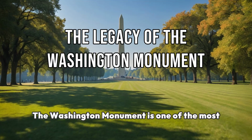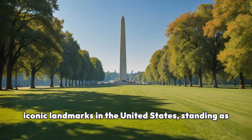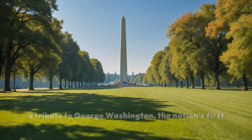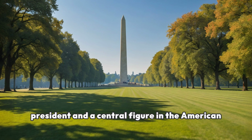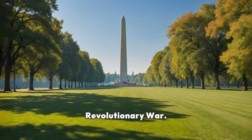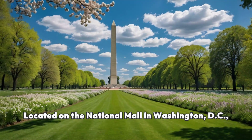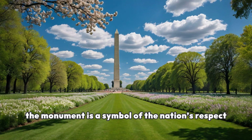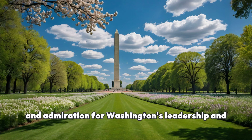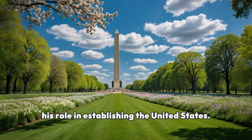The Washington Monument is one of the most iconic landmarks in the United States, standing as a tribute to George Washington, the nation's first president and a central figure in the American Revolutionary War. Located on the National Mall in Washington, D.C., the monument is a symbol of the nation's respect and admiration for Washington's leadership and his role in establishing the United States.